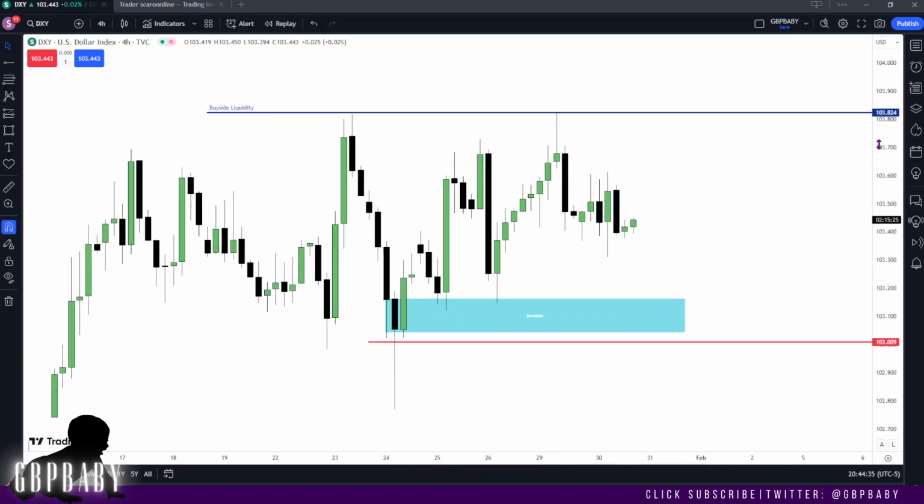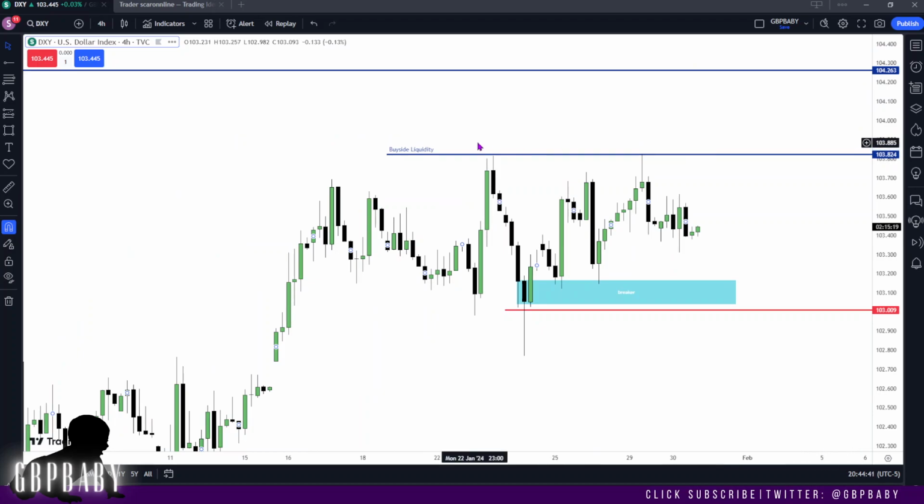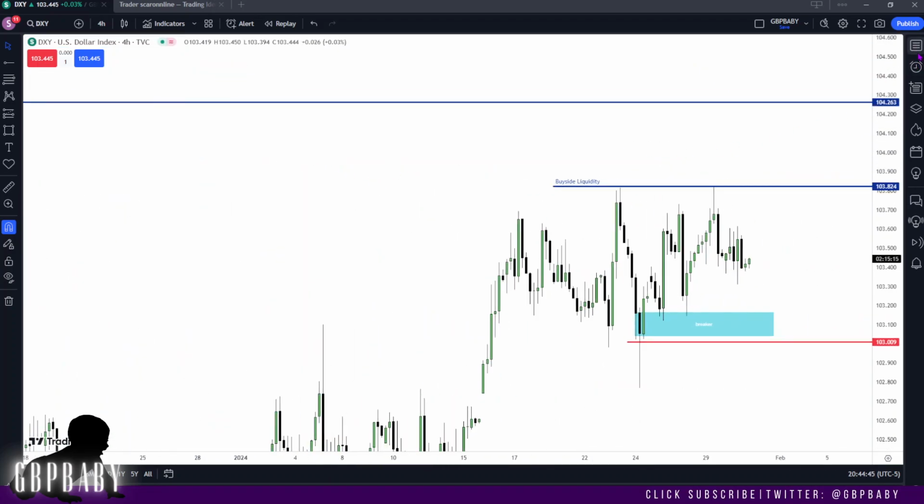So that's everything on dollar. Like I said, this is the lowest I'd like to think it would go before wicking up here. But again, very low probability conditions, and I wouldn't put the farm on it, as they say.